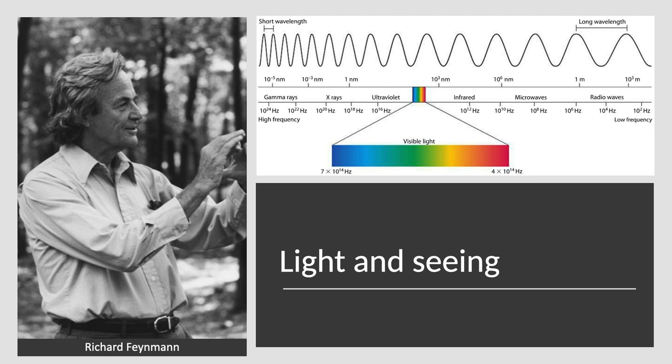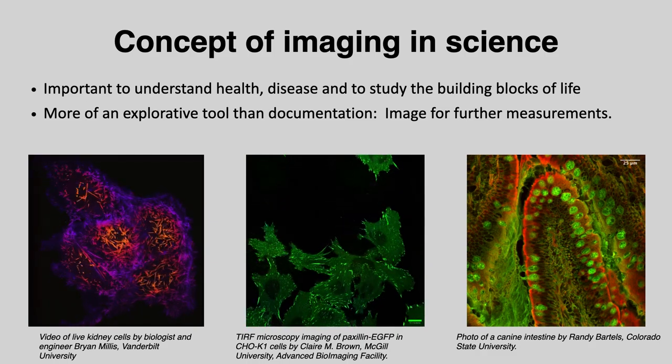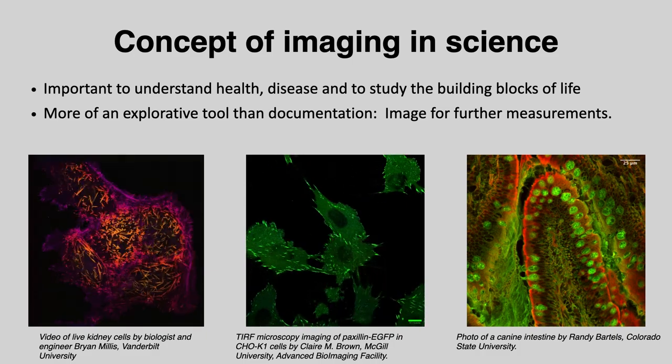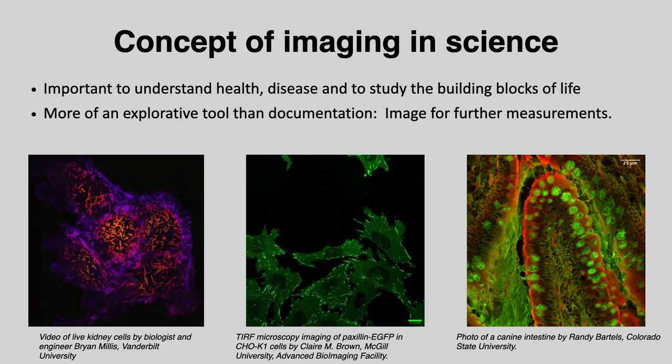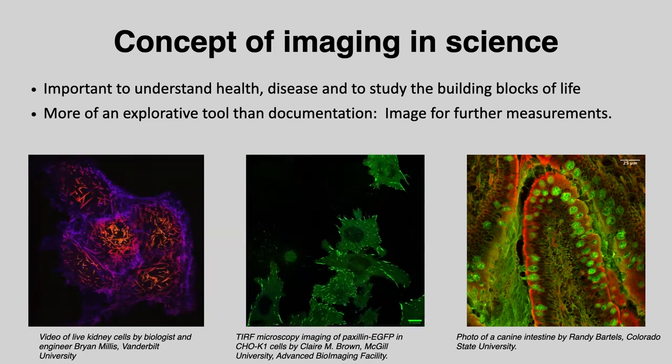This is just microscopy examples, because microscopy is very important in the study of the building blocks of life and to understand health and disease. I find these three nice pictures quite different from each other.